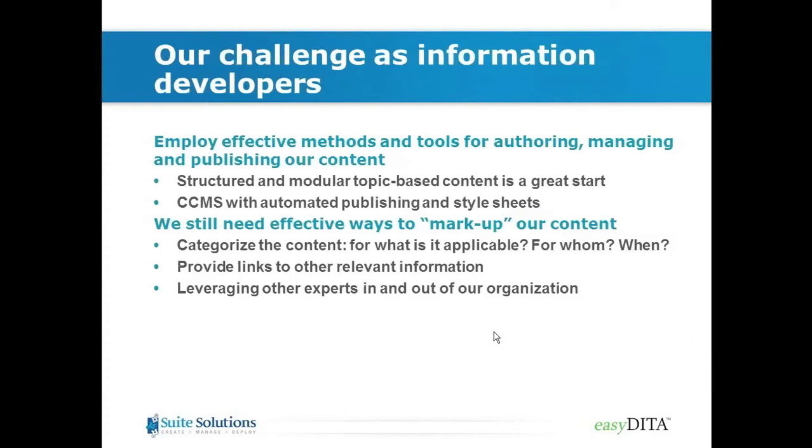So our job as information developers is to employ effective methods to author that information, manage it, publish it, and towards that goal, structured and modular topic-based content is a great start. It's a world away from where we were a few years ago. I'm using a CCMS to automatically publish that content using style sheets either to various formats, pushing it out to a dynamic system. But we still need ways to mark up that content, categorize it, discovering and categorizing who it is applicable to, and when, providing links to other relevant information, and leveraging other experts inside and outside of our organization.